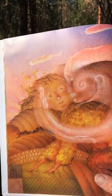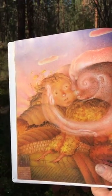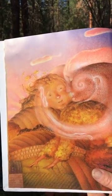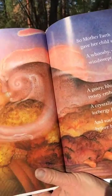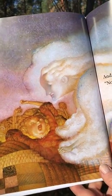blustery, twisty embrace. The winds are coming. A crystallish, icicle-ish, icebergy kiss. Things are getting colder. And such was the smooch and smack before hitting the sack. I think winter is on its way. Mother Earth proclaimed, "So now you are ready for bed."